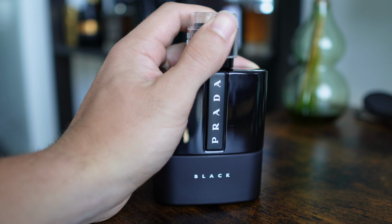So when you take this off, the atomizer hides underneath. Let's check the atomizer. The atomizer puts out a good amount of juice. It kind of reminds me of the Paco Rabanne style atomizers. Although it's a different atomizer, it just puts out the same way, except it goes really far. You're gonna have to hold it pretty far from your neck.